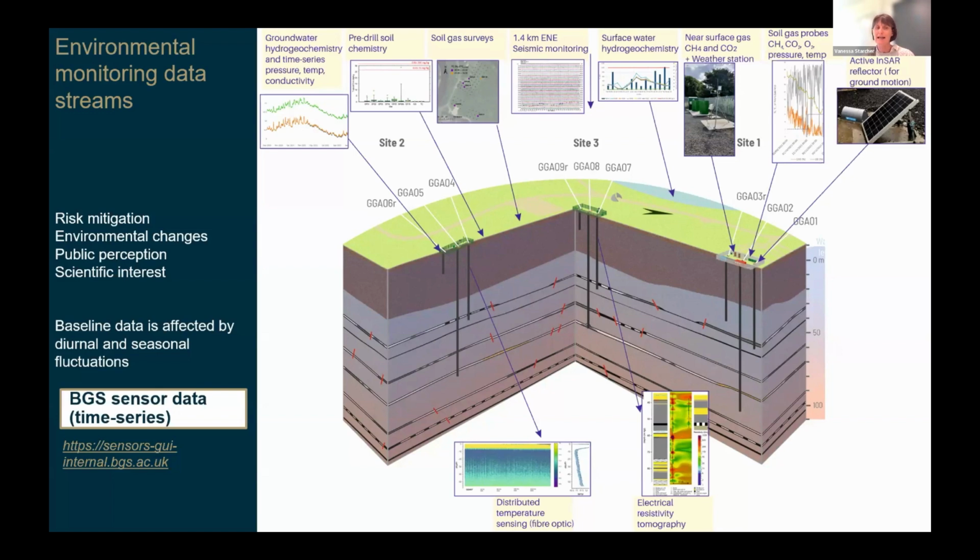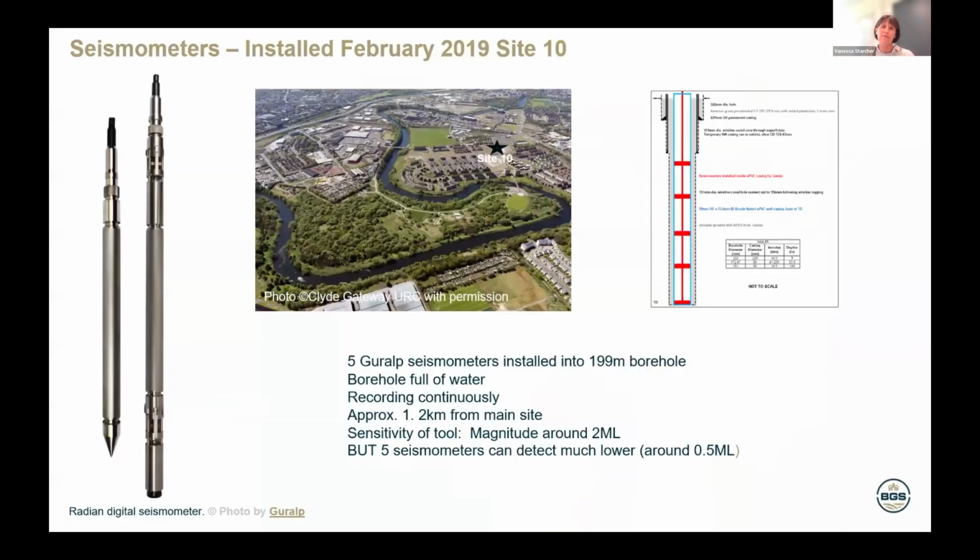Unfortunately, I don't have time today to go through them, but I would urge you to go and look at the UK GEOS website for more information. I am, however, going to focus on 3 today. I'm going to talk about the seismic, then the InSAR, which we've heard about a little bit earlier from a different project, and then finally the soil gas.